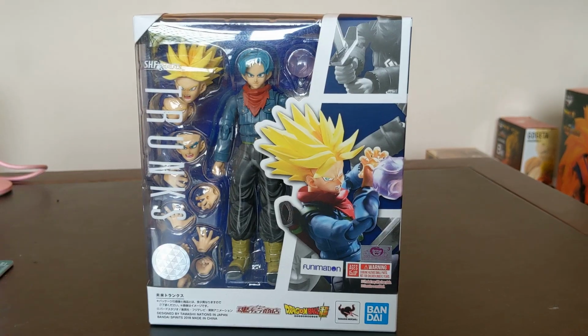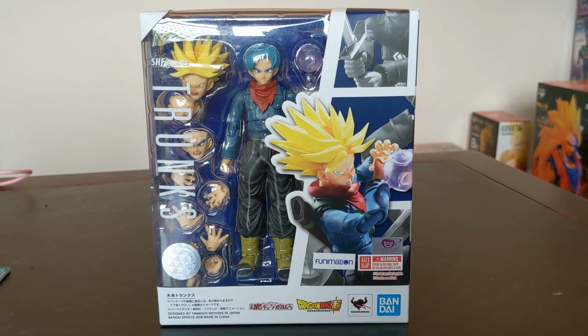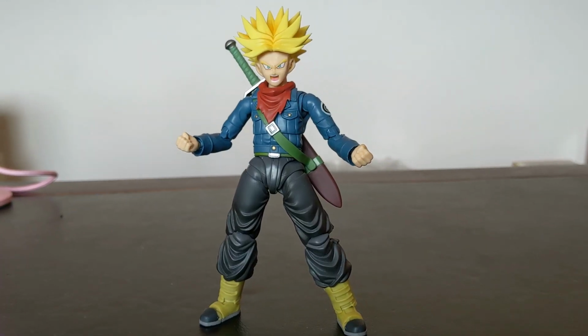So I've got Dragon Ball Super Future Trunks. This one is weirdly hard to get. I think it's just because Trunks is super popular and he has really good accessories. Now, one of the things that's annoying about S.H.Figuarts, especially lately, is that they don't come with a lot of accessories and the price point's rather high.